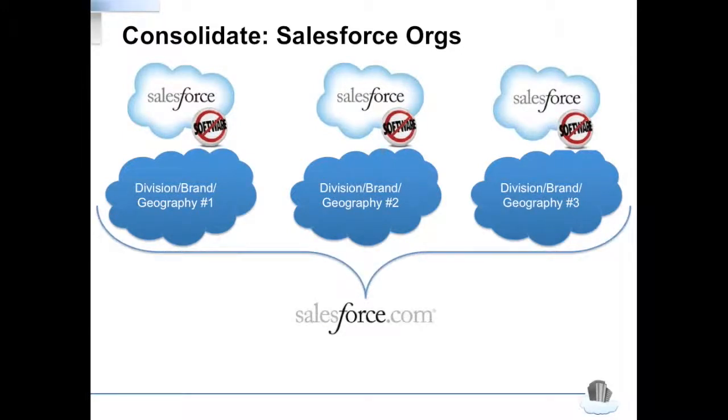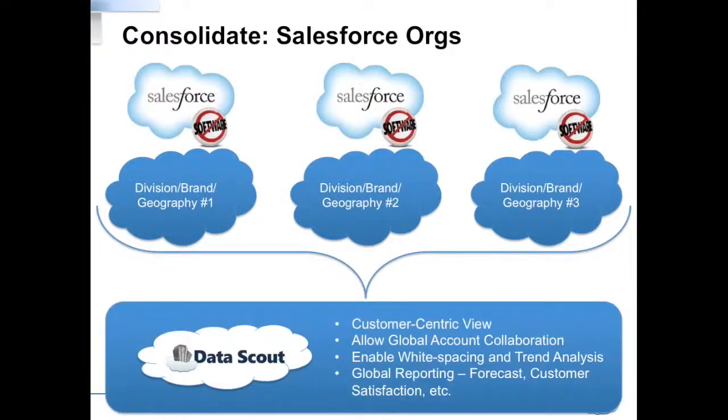So Data Scout not only coalesces that data into a single report or instance of Salesforce, but it also executes the business rules on how to take care of conflicts. So there's a couple interesting pieces in there. One is I'm going to bring data together and take the unique values into a customer master view. And then where there's conflicts, I essentially have predefined business rules that Data Scout follows to remediate any of those conflicts. So when people talk about customer-centric view or doing a global account collaboration, how do I do that against segmented Salesforce organizations? Data Scout's the answer.